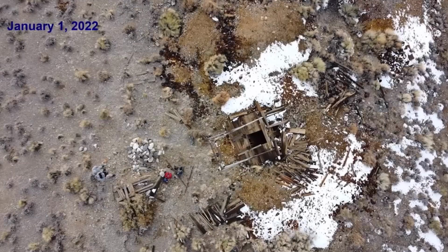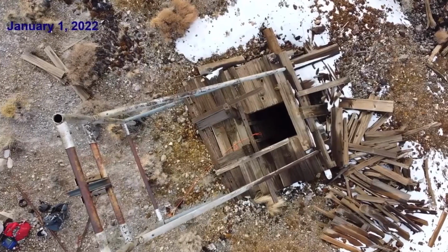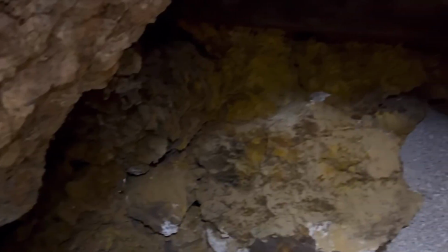So the footage was recorded on January the 1st, 2022. So we're dealing with some very up-to-date material, which is good for comparison. As you can see, they used the drone as well, so that provides a different angle and perspective. The mine shaft itself from the outside virtually still looks the same, but let's take a look within once they descended into the mine shaft.